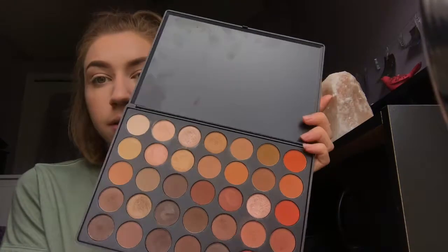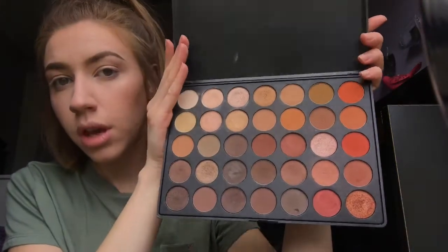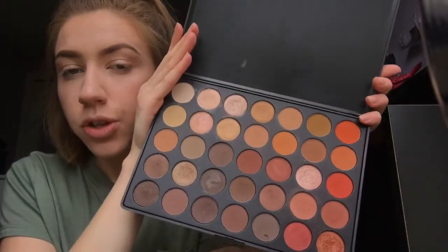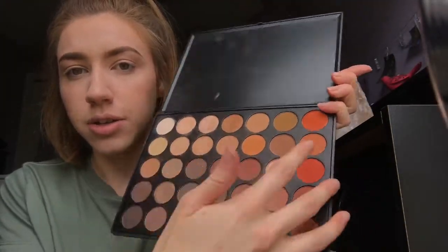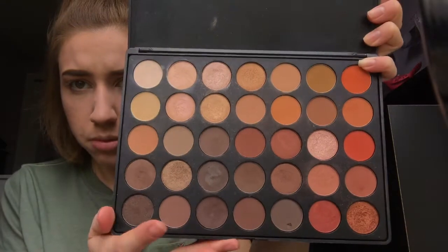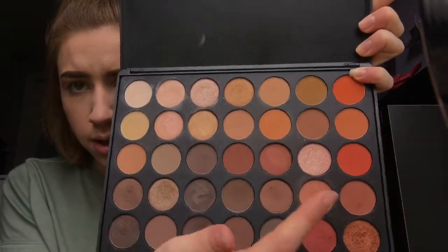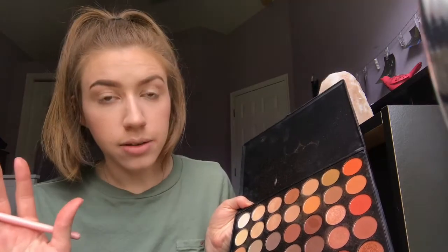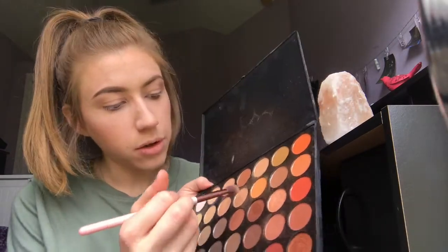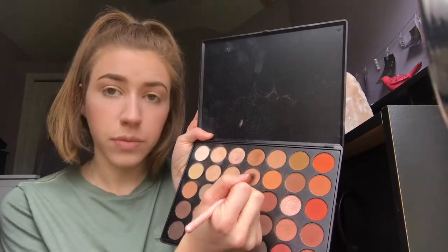And figure out what I'm kind of feeling. So I feel like I just want to do something chill, like I keep saying, low-key. So I'm not gonna do any of these bright colors, but I'll probably go in with maybe some of these. We're gonna start with just a light color to have a base for everything. So I think I'm gonna go in with this one right here.